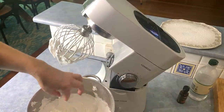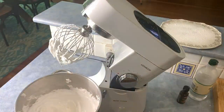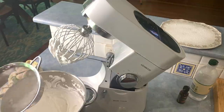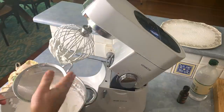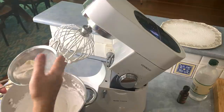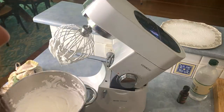Now, I'm going to check that again, make sure it's the right consistency. And yep, that sugariness has all disappeared, which is great. So it lets me know that it's ready to add the next few steps. So what we need to do is fold in the corn flour, vinegar, and vanilla. So I like to just sift over the top the corn flour. And this helps get that marshmallow consistency on the inside. And then the vinegar and vanilla.